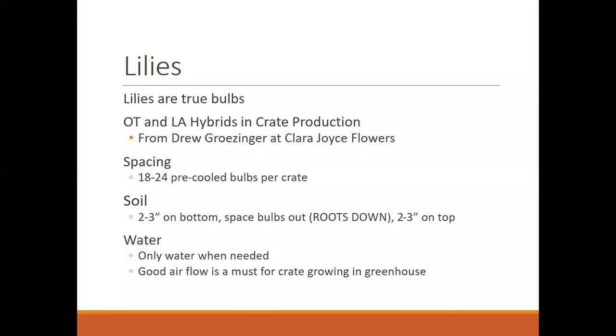So he grows mostly OT and LA hybrid lilies. So when you're looking for varieties, those are the hybrids that he tends to recommend. Spacing wise, he's putting about 18 to 24 bulbs per crate, and he's ordering pre-cooled bulbs. Okay, so that's the key when you're looking for your suppliers. These are going straight into the hoop house to grow immediately, so they need to be pre-cooled.